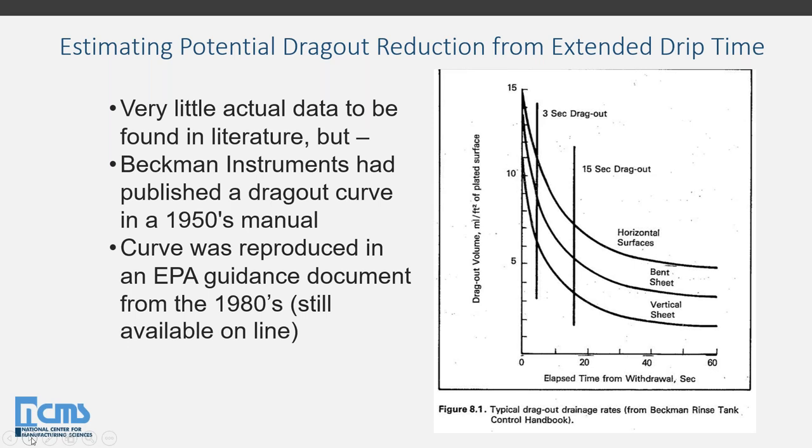So there were some curves. Now, you can't use just those curves, because different plating solutions are going to have different viscosities. Run it at a different temperature, it'll have a different viscosity and so on. But this was a place to start. So next slide, Olivia, please.